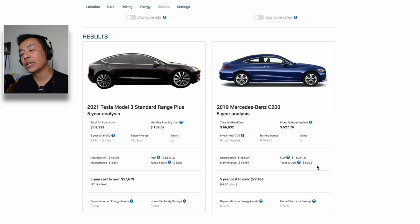Okay, so the numbers have changed again, but very similar for both sides. So the cost of ownership for Model 3 is $57,000 versus $77,000 for the Mercedes-Benz because I've increased the price of petrol. The gap is about the same at $20,000.